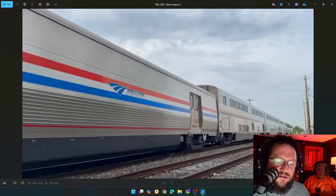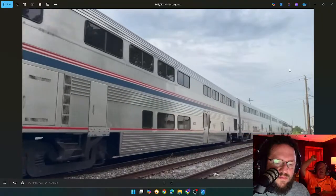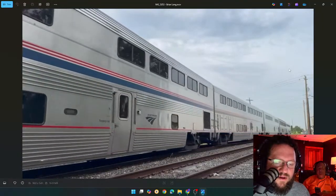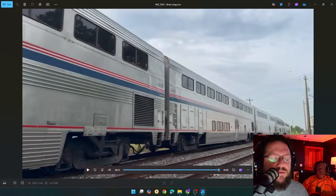There's the baggage cars and the double-deckers. Wish they were picking us up tonight. Would be nice to have a sleeper car tonight, wouldn't it? That's what Jesse did on his honeymoon, Whistleboard Productions. He and his wife took an Amtrak train.